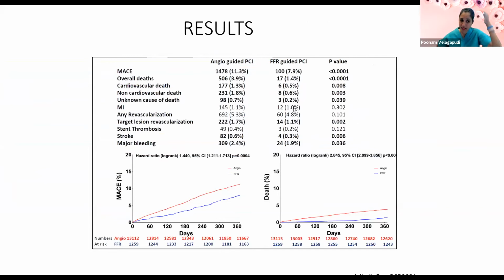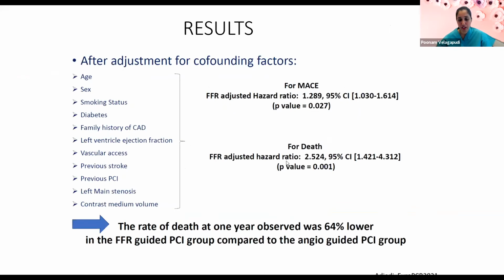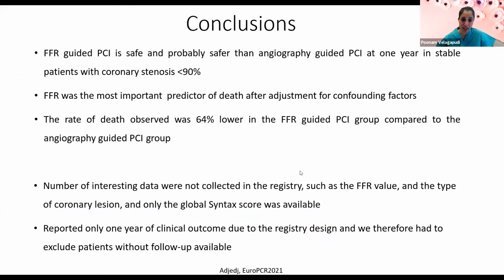So these are the results. There was a difference in the MACE and other outcomes. The FFR group had lower occurrence of MACE as well as death. Now, after adjusting for confounding factors that we saw, there was no difference in all these bottom outcomes, but the cardiovascular death, non-cardiovascular death, and unknown cause of death all were lower in the FFR-guided group. So after the confounding factors were adjusted, the rate of death at 1 year was 64% lower in the FFR-guided PCI group. So FFR definitely works here.